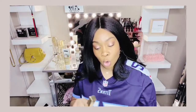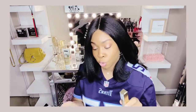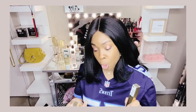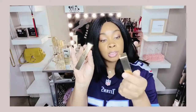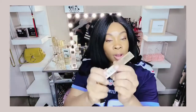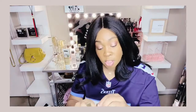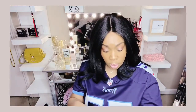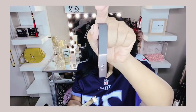YSL has this new luminous matte lipstick. It's called the Slim Glow Matte. This is what the packaging looks like right here. And I picked up two more. I have maybe about five of these now. They cost $39 a piece, so they are pricey. So that's definitely a splurge. But I definitely love the packaging. If you look at this right here, this is what the packaging looks like.